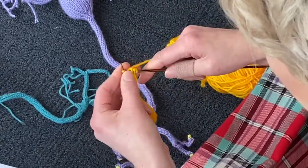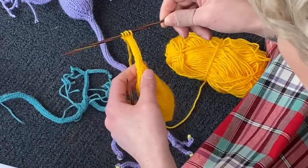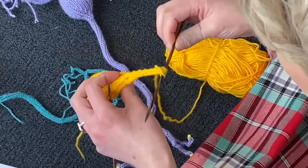So then it's sort of a hollow tube, but then you can insert a piece of wire down. And I-cords are really good for the ends of scarves. You can hang pom-poms off them. You can use them for a variety of things.